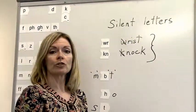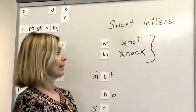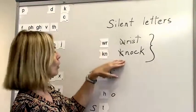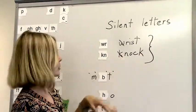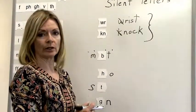For spelling, you just have to learn those times when it's going to have the K out in front or it's going to have the W out in front. But for reading, this will always say R and this will always say N, silent letters. Some more silent letters depend on what's surrounding them.